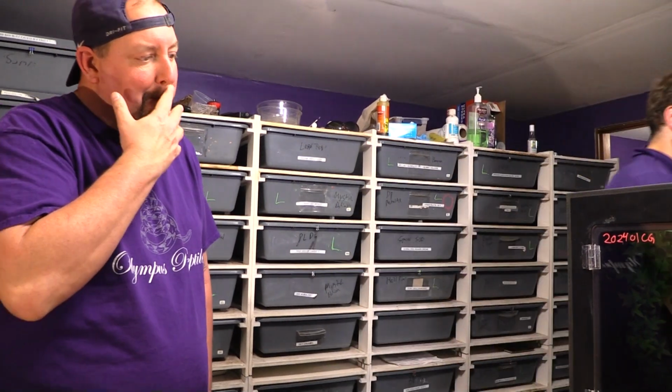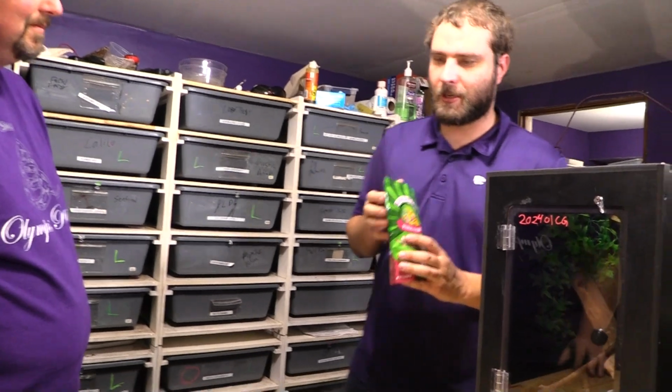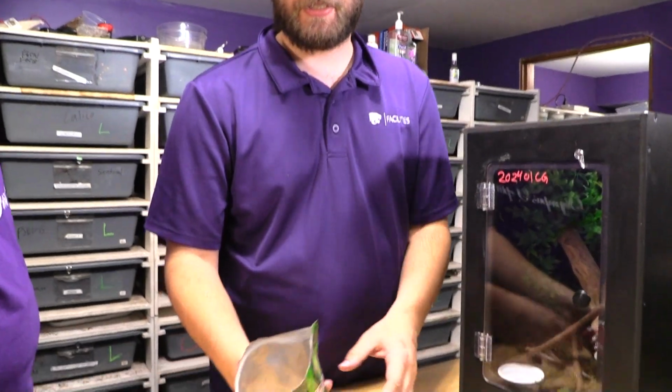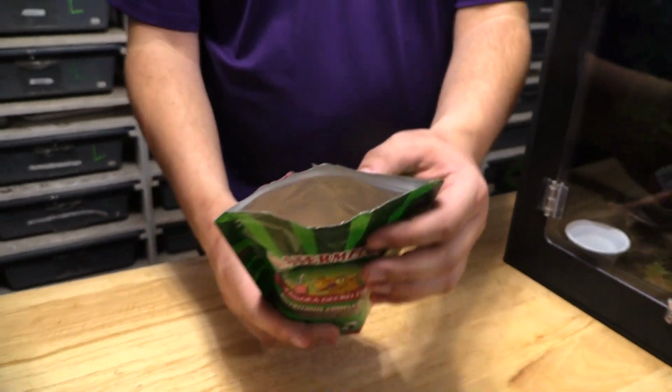That's about all I got on these guys, really. They're really awesome, though. It's something I can kind of show you. This is what I use. I like the watermelon one, mostly because it smells good. It's probably time for me to get a new bag pretty soon. But it's just a powder, and there's directions on how much to put. To be honest, I don't follow that. I put a little bit of powder in, a little bit of water, and then I mix it up. You want it a little bit thicker than applesauce.